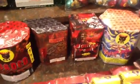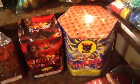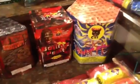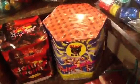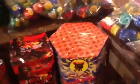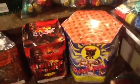Now, this isn't really a 200-gram cake. I don't really know what it is. It's a parachute cake, 19 shots. Each tube shoots up a parachute with colored smoke. That's why it's called Sky Painter. We got that because we usually have a lot of kids from the neighborhood that come around, and they love parachutes for whatever reason. That's why I had a lot of parachutes in my first stash video.